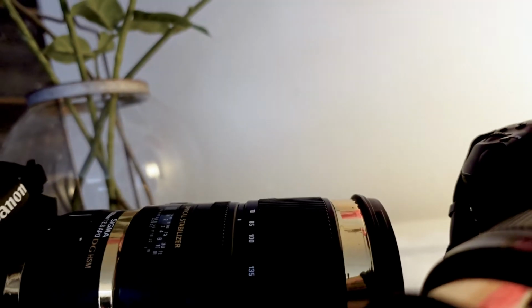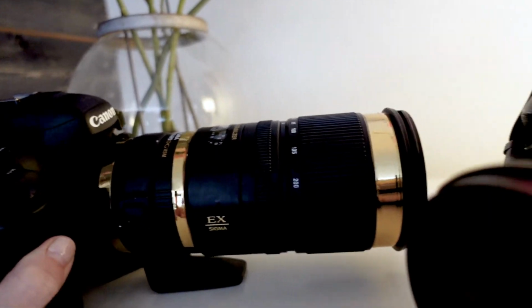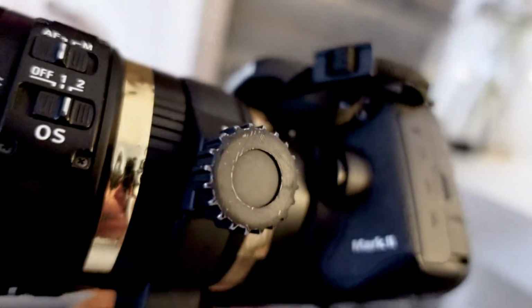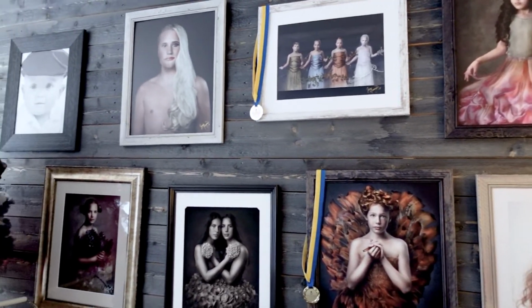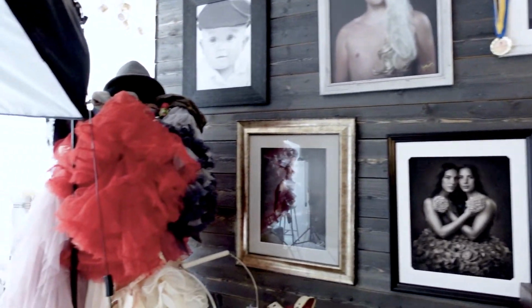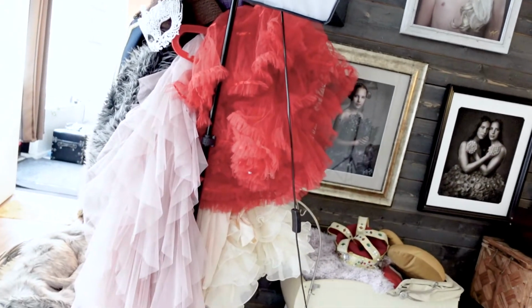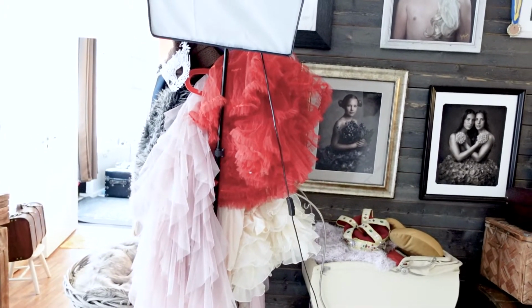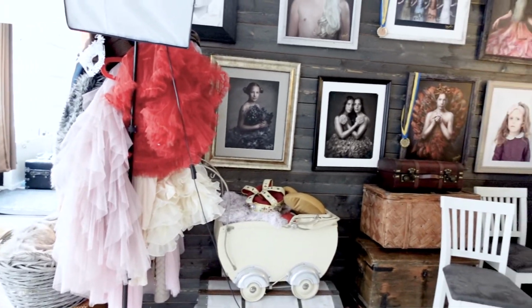This one is a 70-200 f/2.8. And this camera is a 7D Mark II. It still works, it's a good one. This is a wall with some art so the customers can look at it, and there are also many sheets you can borrow, some small skirts and the like. And I put the skirts on the head.